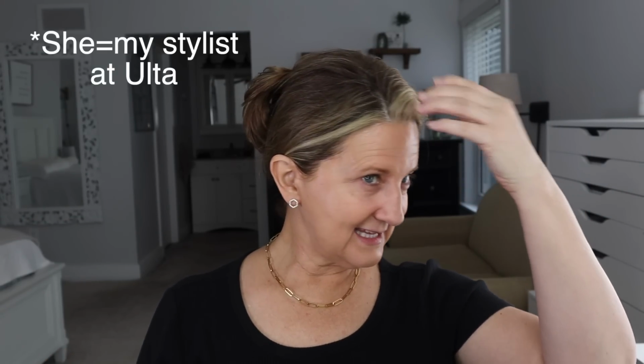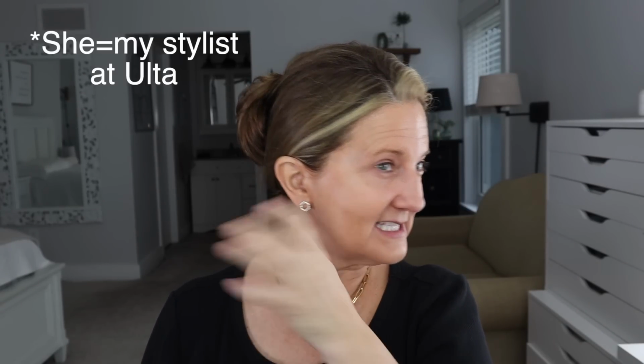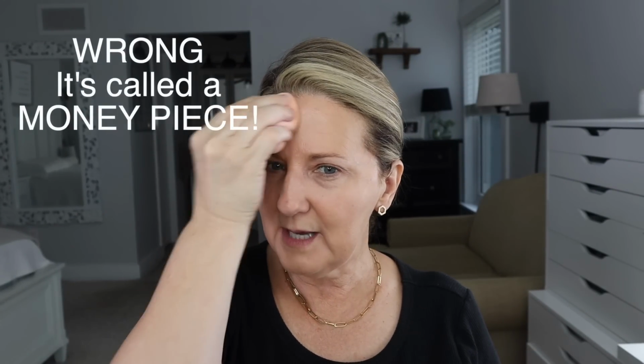She put in these highlights, and okay, did you know that these things right here, these real bright ones, she put them throughout my hair. This part here, where it's really bright around your face, is called a money maker. I didn't know. Rachel literally said to me, "Oh, Mom, you should get money makers again." And I went, "What? What is a money maker?" And that's what she said.